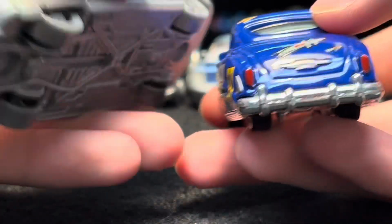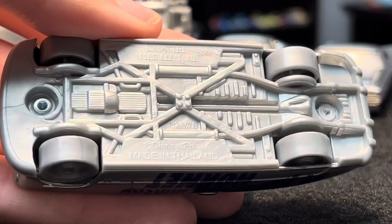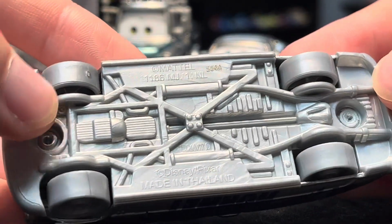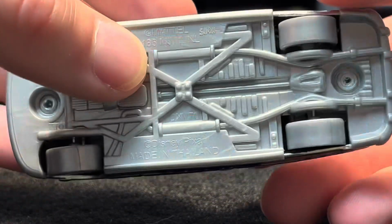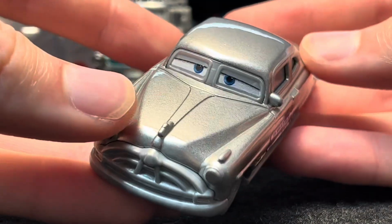No license plate on Doc. That one's kind of odd, same with McQueen. When he isn't on the racetrack, shouldn't he have a license plate? Wouldn't that be illegal? I don't know. Where is the state stamp, though? Does he have one? Oh, there it is. Kind of blurry, all smudged together. It says S04A. So, 6 weeks earlier than all the guys from the five-pack. Guys and girls, of course.